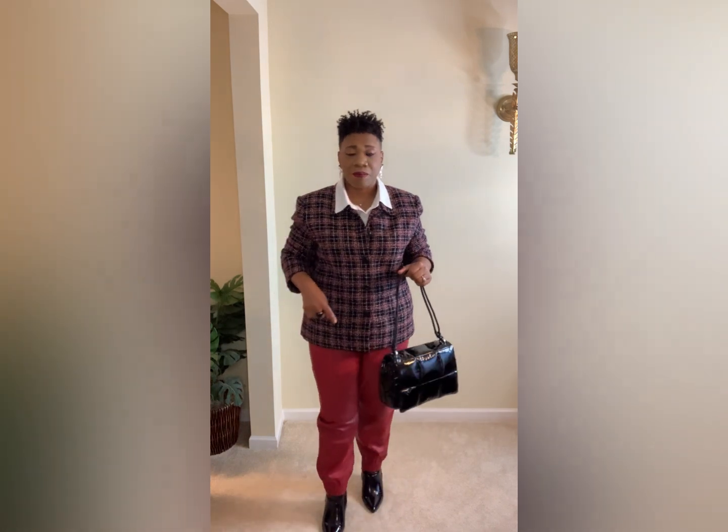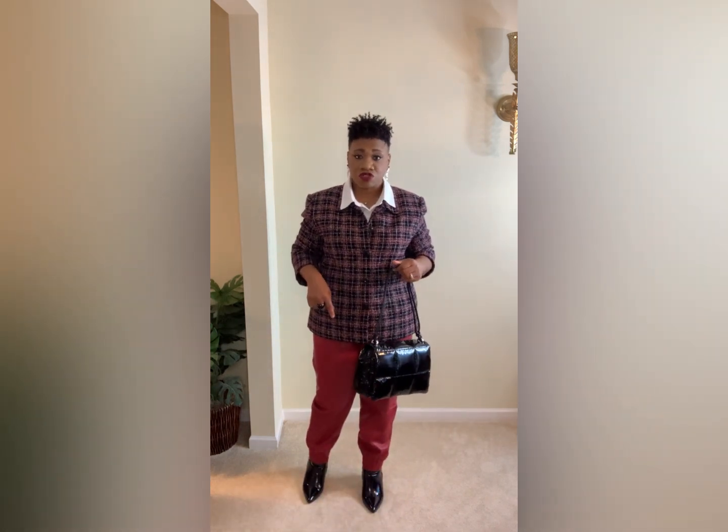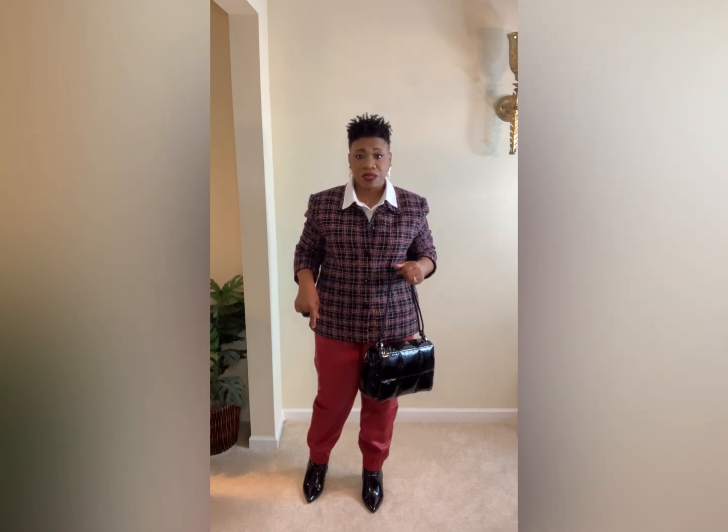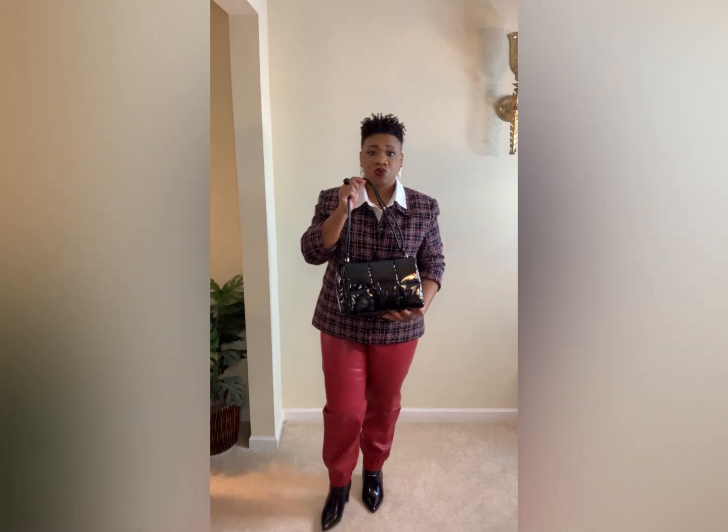So here's my next blazer, and I am absolutely in love with this blazer. It's just such a versatile blazer that I know that I can do so much with, and I love having these types of blazers in my wardrobe. So what I wanted to do on this one is have a little fun with it and dress it down just a tad bit. So what I decided to do is add a white collar shirt underneath. And then I also wanted to add my red faux leather joggers that I purchased from Zara last year with this blazer. And then I wanted to add my patent leather booties from Amazon. And then also this really cute quilted patent leather purse that I purchased from H&M.